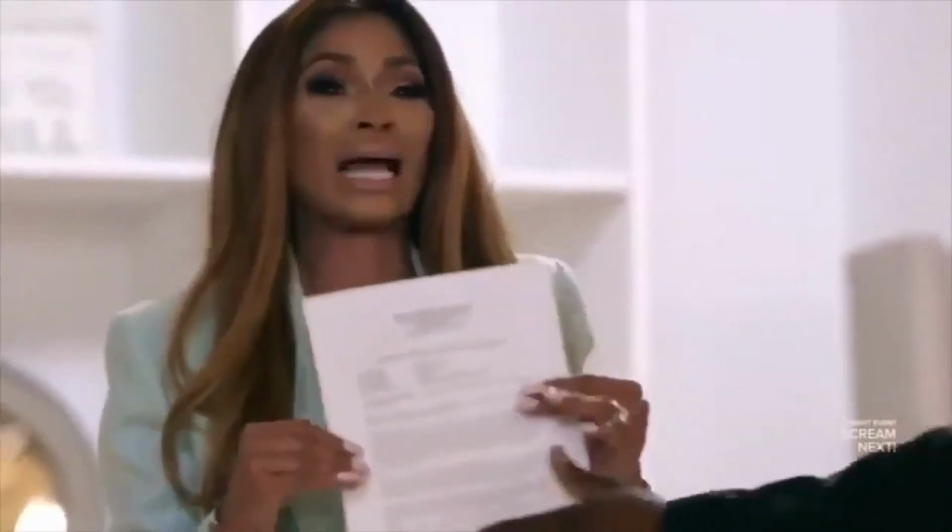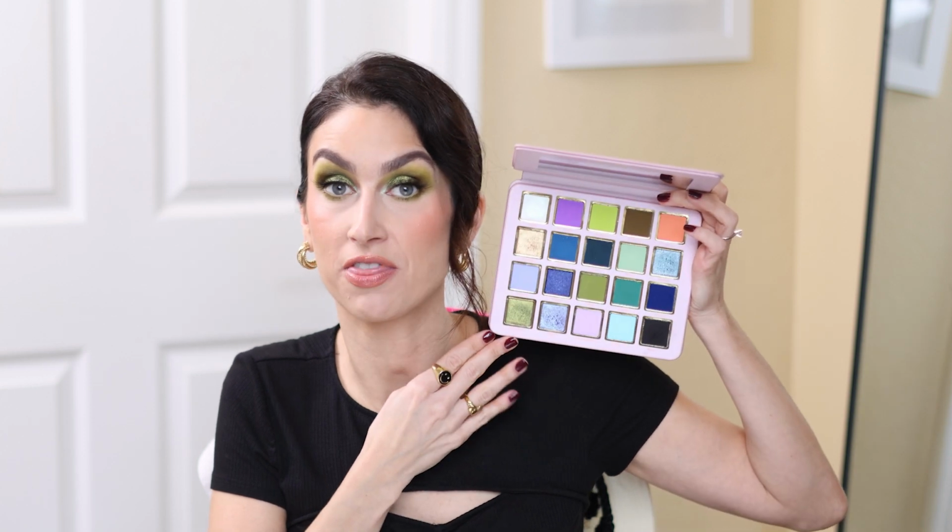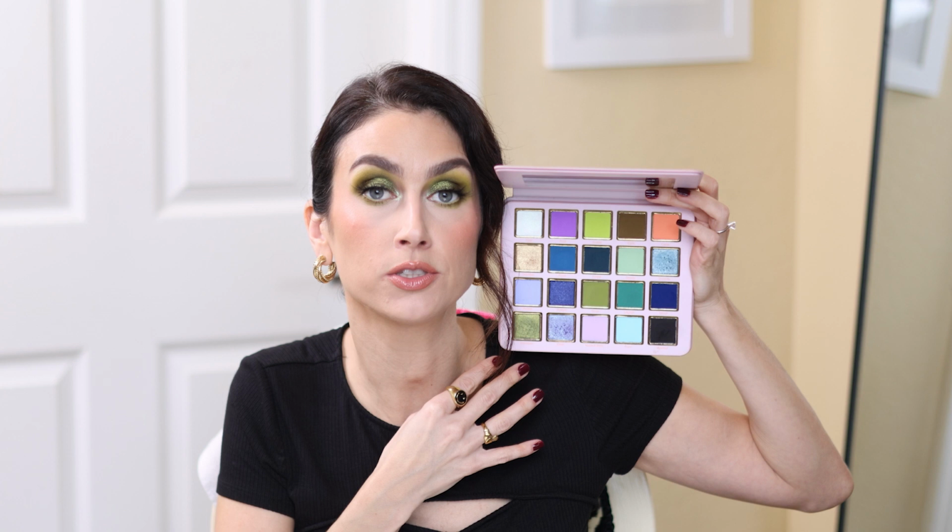That is a lie. It was all a lie. Guys, it was all a lie. She lied. But honestly, if you've been thinking about this palette, you would not be disappointed in the quality because it is absolutely unbelievable, top-notch quality. I love it. Okay, and then the number 1 palette I tried this month.